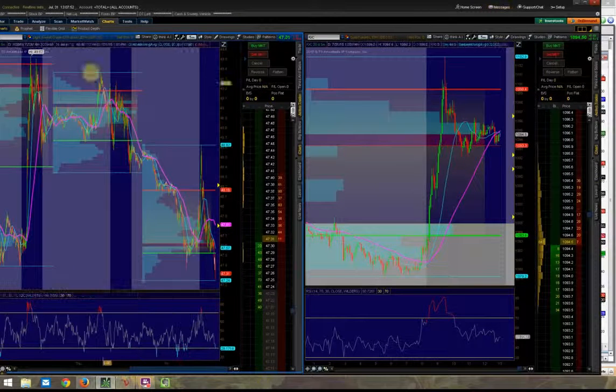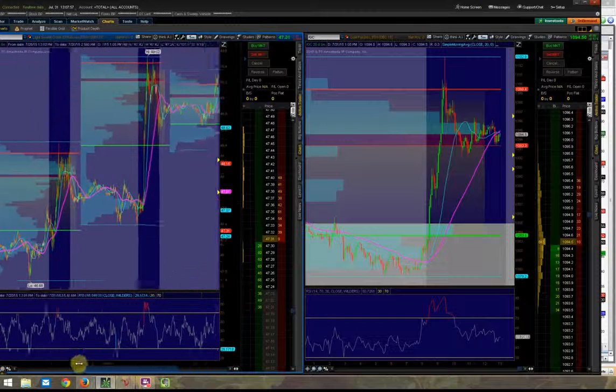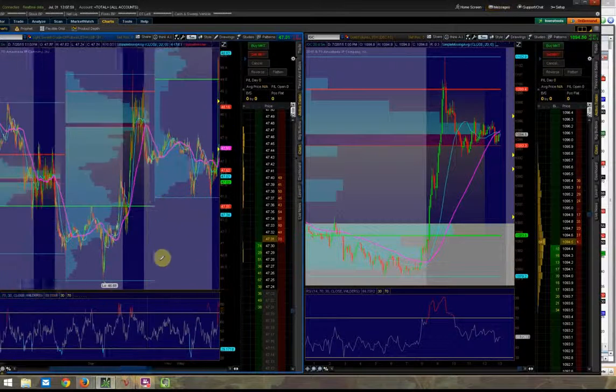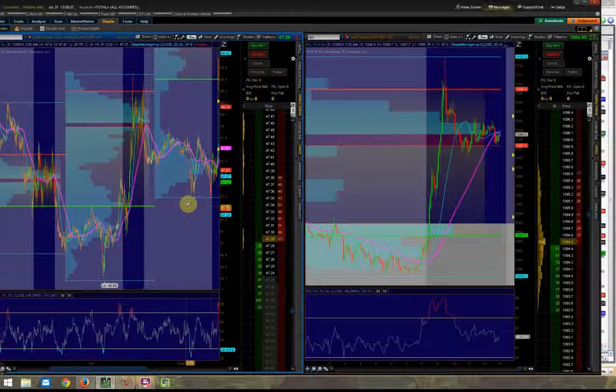Let's see. We got 47.24 as our low. Let's go back to our recent lows here. 47.24. Yeah, I'd say 47.31 was our break. We just broke that. So if it comes back up to 47.31, 32, I would like to see this continue down into at least the 47.15, 47.12 area. So that'll probably be my next target.